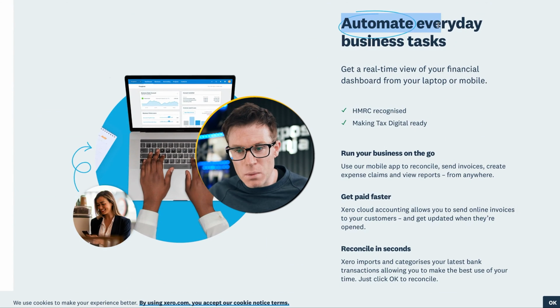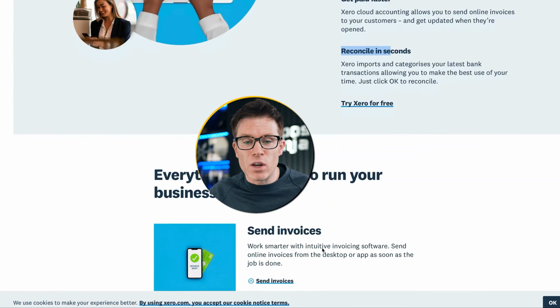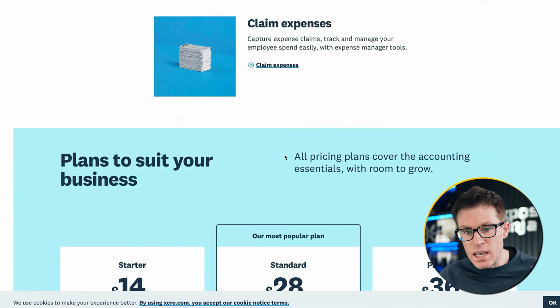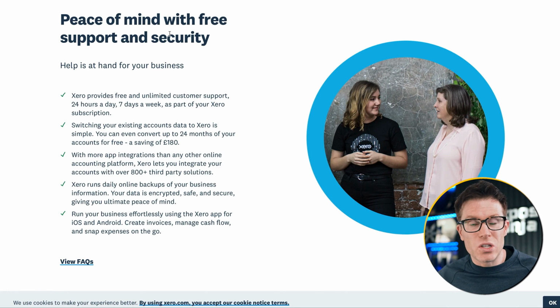We're talking about automation. We're talking about running it on the go, getting paid faster, reconciling in seconds, right? This is all time saving or easy. Everything you need, easy. Send invoices, bank reconciliation, payroll, reporting, easy, easy, easy. Plans to suit your business, easy. Peace of mind with free support and security, easy.